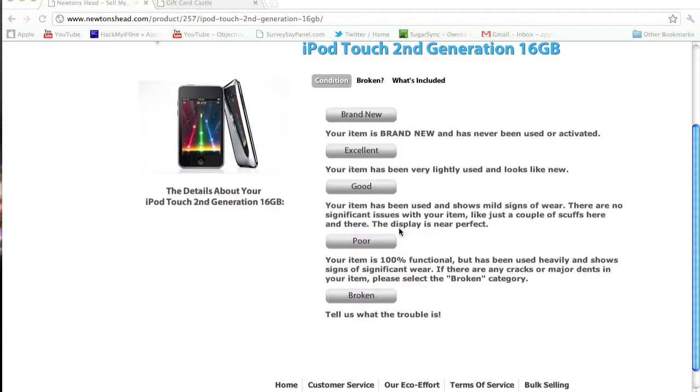There's going to be scratches. The display is near perfect, which means there might be a couple light scratches, but there's no gouges. There's no huge crack. No huge scrapes across the front of it. That's going to fall into the more poor section.